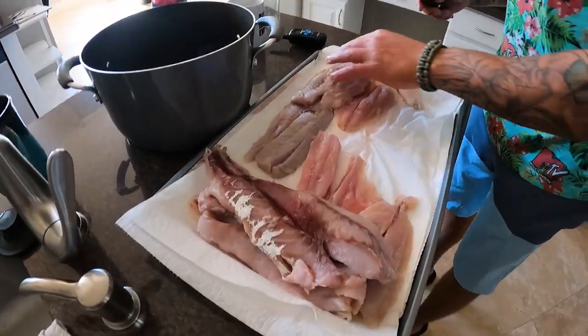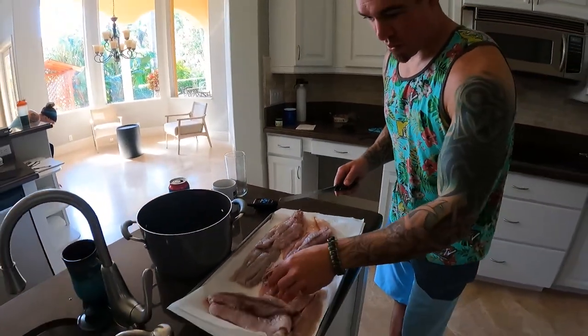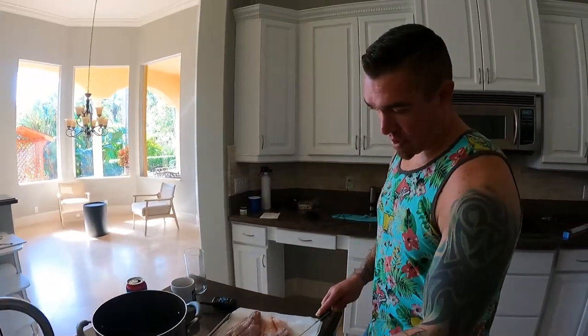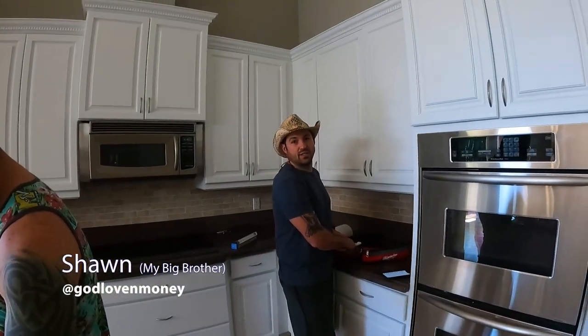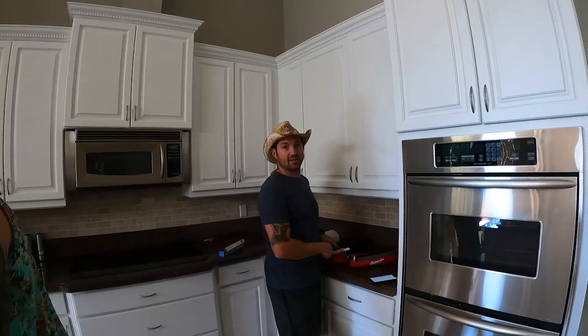Why are you taking that stuff off? It's part of the blood vein, and it just holds a lot of, I don't know, just gives the fish a gamey taste if you don't. I just googled it. He's lying. It's the mud vein, which is the fish's kidney. All the toxins and stuff from the water are in that.